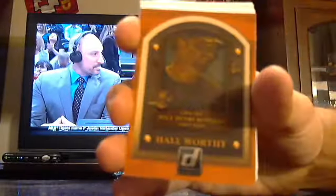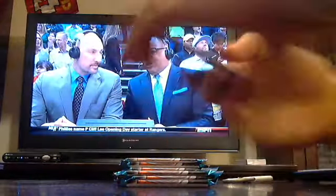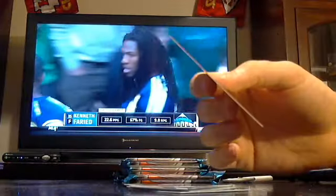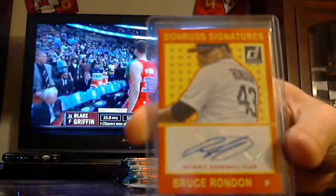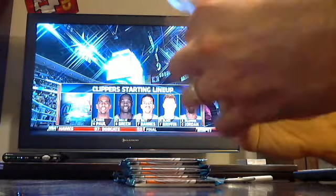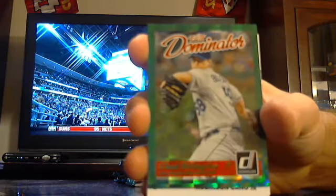Got a Hall Worthy, Paul Konerko, White Sox base. Got a Detroit Tigers rookie auto. Bruce Rondon, Detroit Tigers. Base. Got a Dominator of a Dodger, Chad Billingsley.